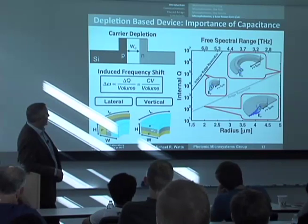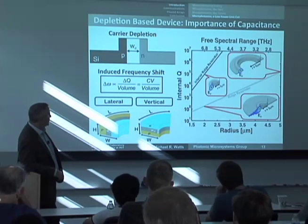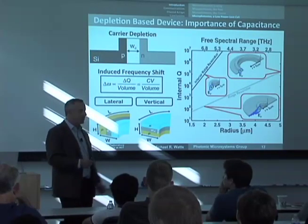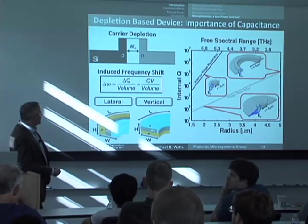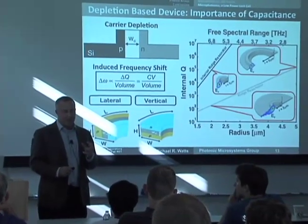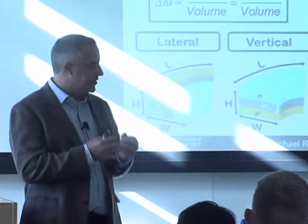So we took a look at this device and looked at some of the previous work on depletion-based Mach-Zehnder modulators and just asked the question, if we were to try to make a depletion-based ring modulator, how would we go about doing it? How would we get the lowest power consumption? And it turns out that, of course, what matters is how much charge you're adding or removing to the volume, right? Because that's effectively the carrier concentration. So that gives you the change in carrier concentration.